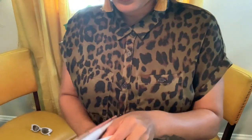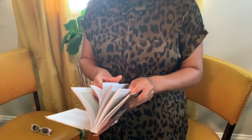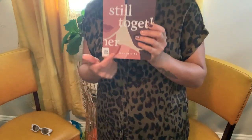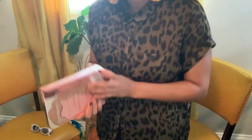But I just thought this was such a beautiful book. I'm trying to see if they had, oh, they do. Yeah, I thought that was beautiful. Great book, $3.99. Originally it was $16.99 and I got this for $3.99. I love this. Even if you don't read this, it's great to have if it's aesthetically pleasing.